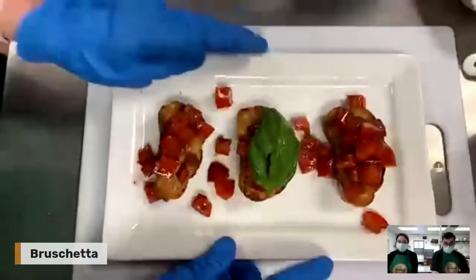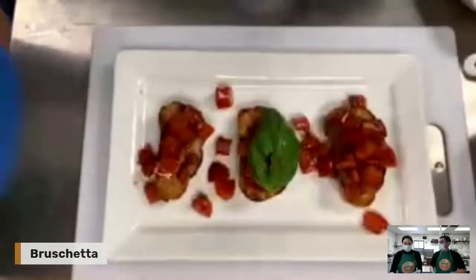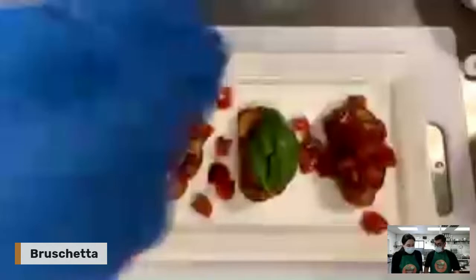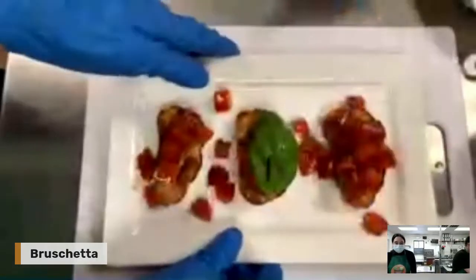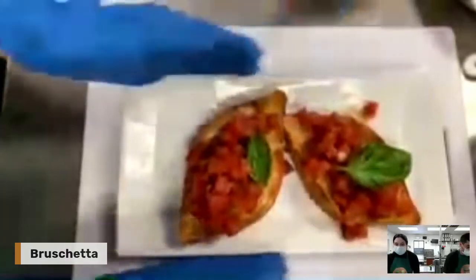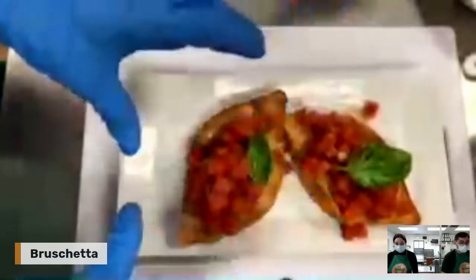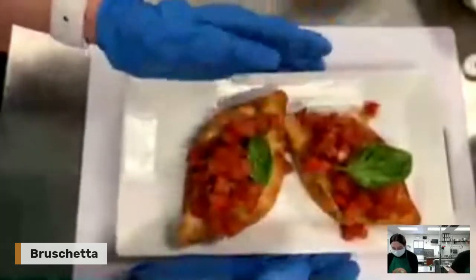So you could either serve it like this, or if you're with friends, you could just put the toast plain and the tomato in a bowl, so everyone can top their own bread. And we have another presentation. You can cut your bread as you want, and you can use different types of bread. Here we have another presentation. We just cut the bread differently, but the process is exactly the same.